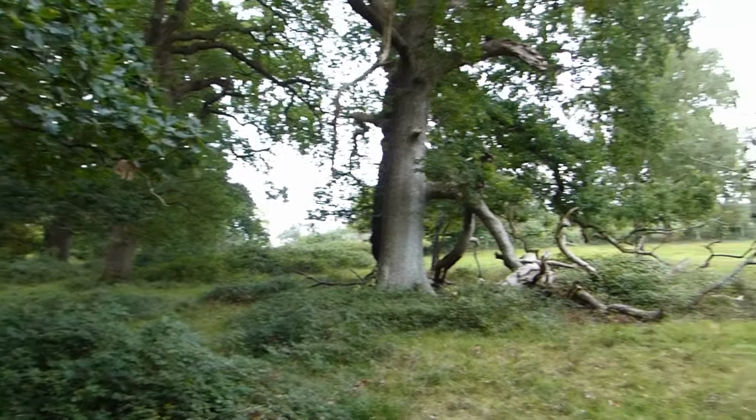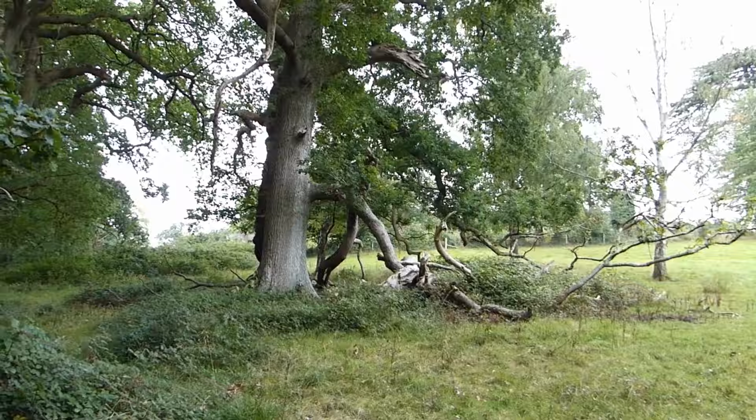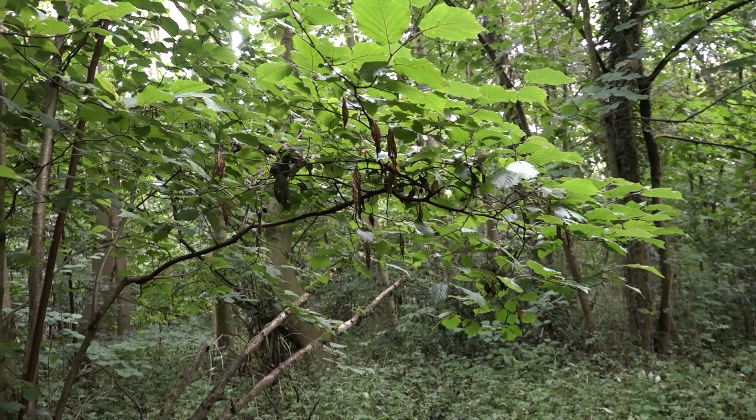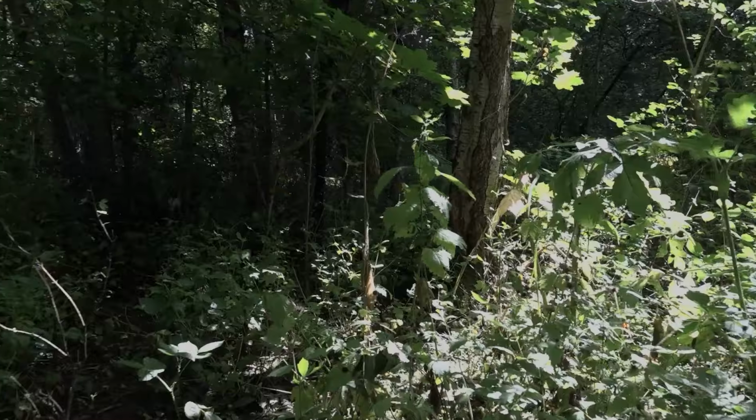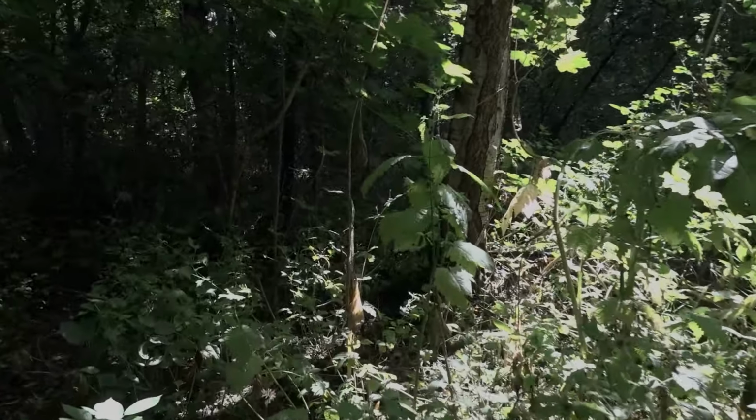Well, I think I'm a bit open out here, so I'm going to head off over into that dense coverage, which is clearly the best place to be. I haven't picked the best day for this. It's not ideal at all, but never mind.